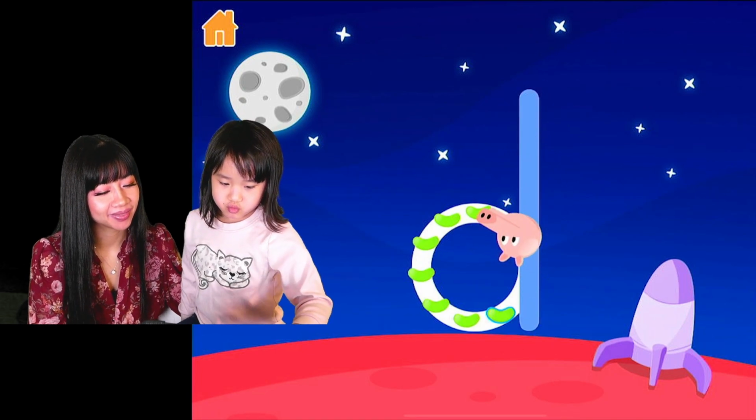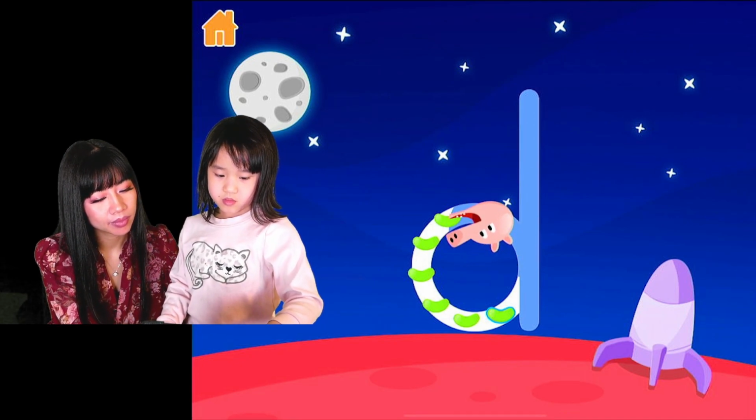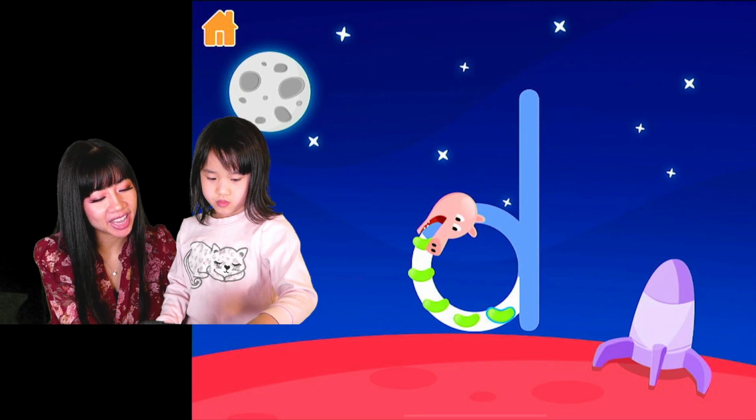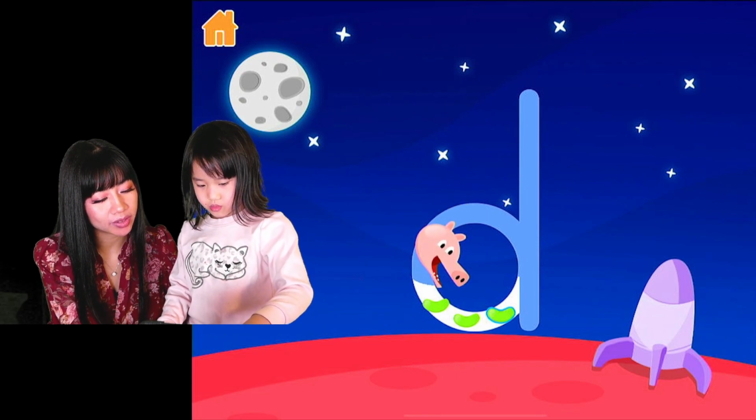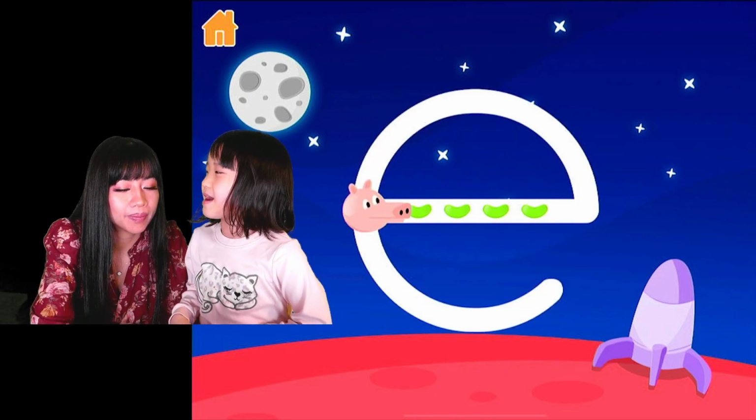D. Follow the white path. Try to keep your finger in the white path. Yeah, and the white path is saying that you're not doing it right, so you have to follow the white path. Dog! It's making my hand hurt.